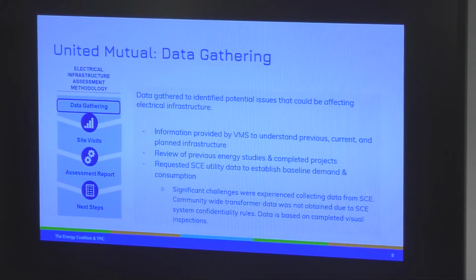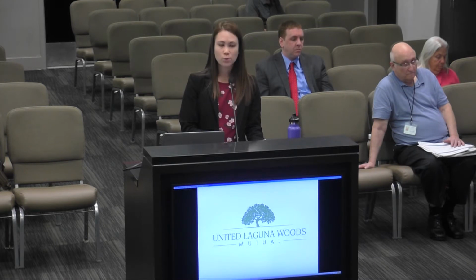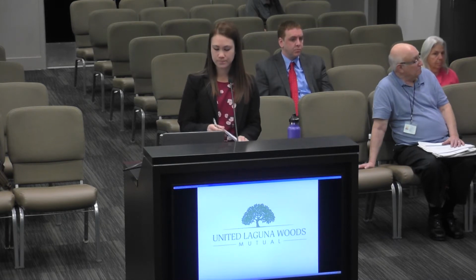And so Appendix C of the report outlines the timeline, correspondence, and challenges experienced while trying to collect this transformer data from SCE. And the process to work with SCE to obtain the data did add an unforeseen amount of time and resources to the project. They did ultimately state, though, that any SCE equipment upgrade costs due to additional electrical load would be borne by SCE.